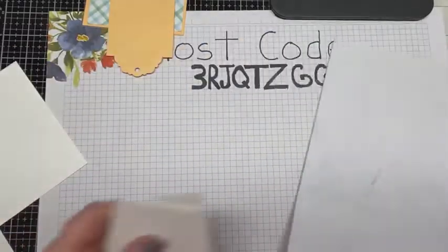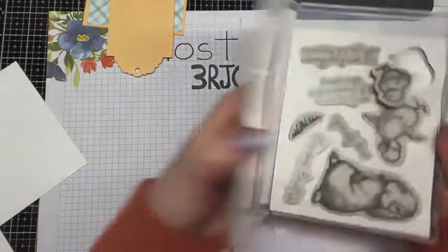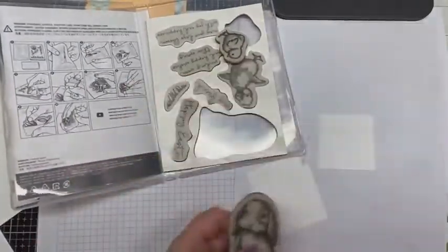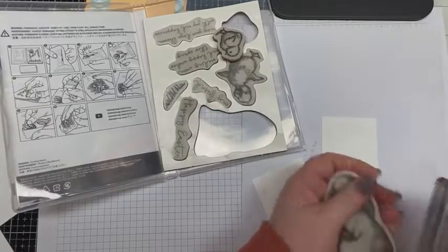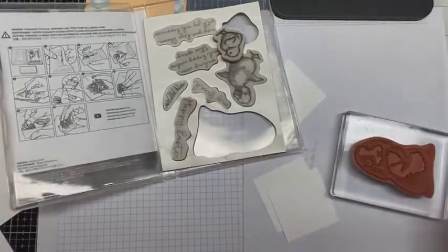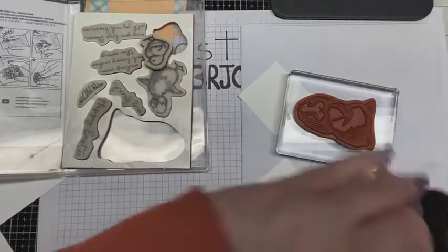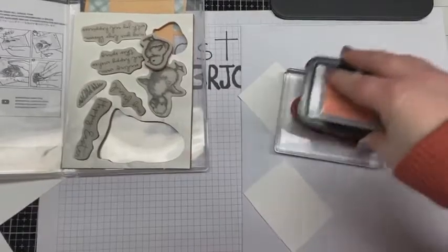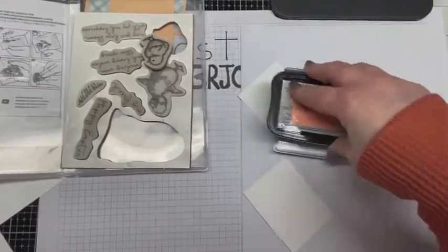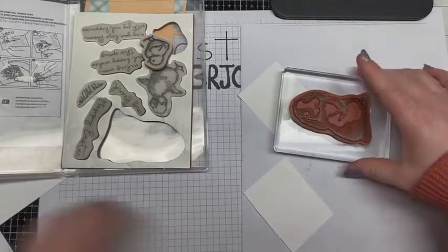Yay! So I'm going to bring in this scrap paper because this rabbit is bigger than our little square. So what I'm going to do is put them on our block. And then I'm going to bring in the Memento Tuxedo Black ink. And I'm going to ink him up. He's not going to fit on this square, the whole thing. But that's all right, because he's cute. The top half of him is cute.